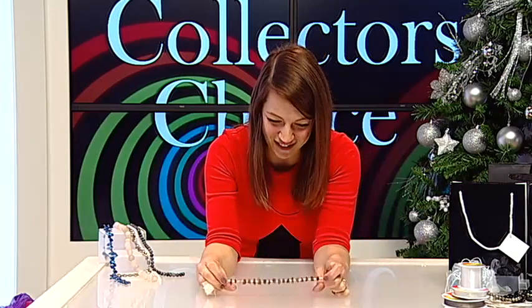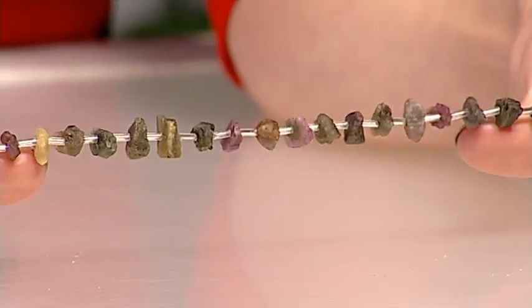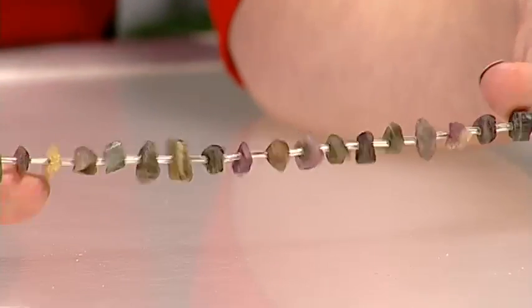$6.95. Pip just told me the price in my ear and I thought, I've heard it wrong. So I waited for it to come up on my screen. I was like, oh yeah, that's a good price. I like that. $6.95. This is your tourmaline, and it's your real high-end, it's your collector's choice.